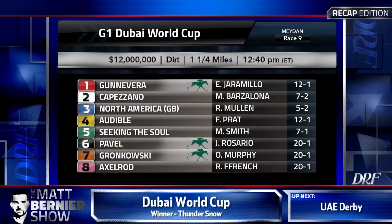There are no sort of charts in the racing form, so graphically I can't show you that. We will show you the PPs, though, of the winner of the Dubai World Cup, and we can take a brief look at the field. Again, bit of an international flavor, but the Americans are always well represented. Whether it was a horse like Seeking the Soul, whether it was Gunnevera, whether it was Yoshida, who's a little bit of an international flair himself, just based on his pedigree.